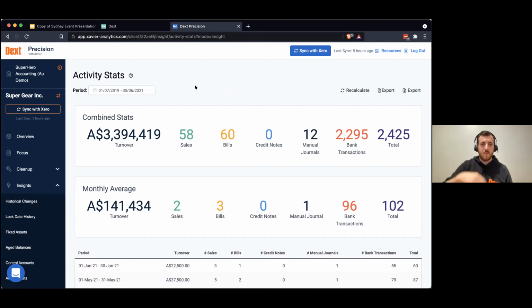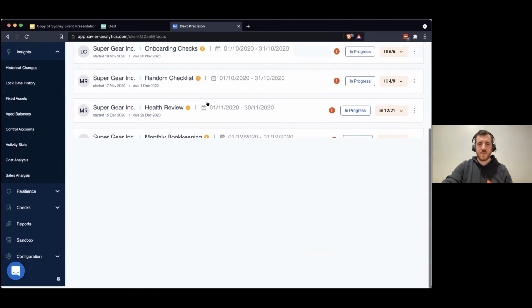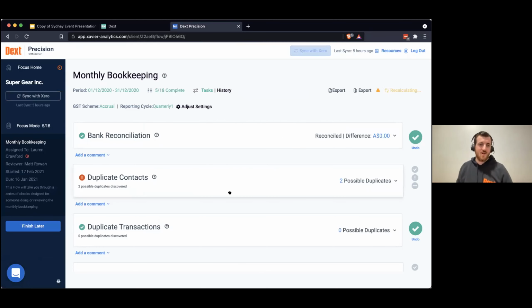What does take a little bit in the implementation of Precision is maybe changing your workflow habits, because the focus section here allows you to create jobs and tasks and manage your workflows by looking at data within the actual Xero file itself. It looks like we need a whole other tech talk on workflow. Yeah, this one could take a whole other section. So this one takes a bit longer, but if you're doing it purely for those other stats and just getting the figures, no time at all.